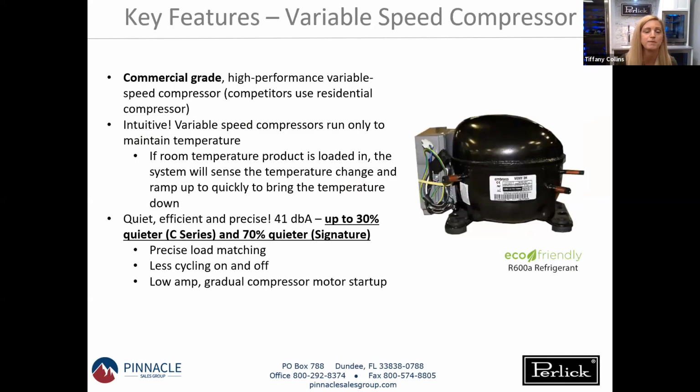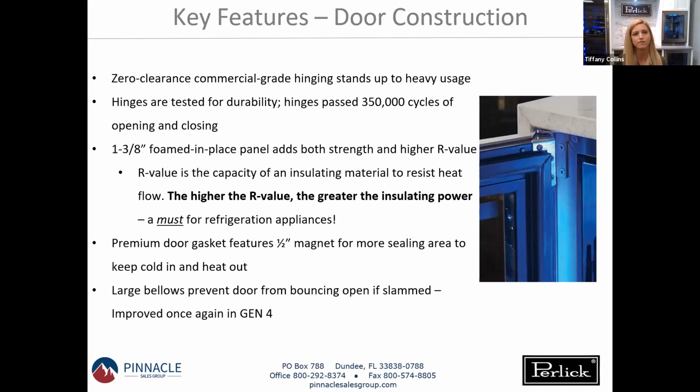Next, we have the variable speed compressor. This in and of itself is by far the most important feature that Perlick has in their product line. It provides 3 things. It gives us the fastest cool down times on the market. It gives us more efficiency, and it's a lot quieter than our competition. For the dealers that are on the line, if you have a live Perlick unit on your showroom floor next to one of our competitors, I think you can attest to that quiet level and low sone level rating of the Perlick units. Next, we have the door construction.